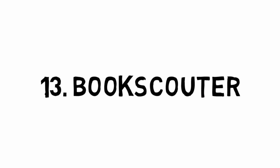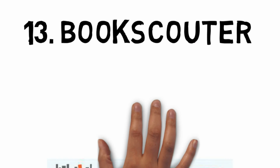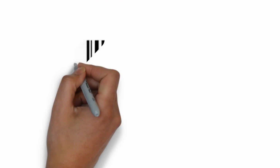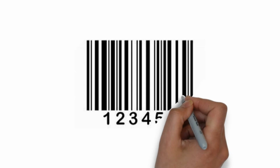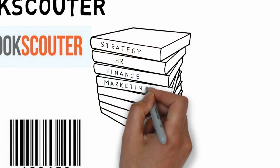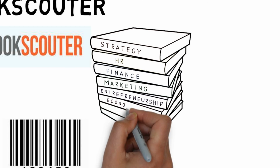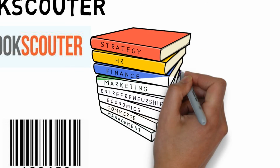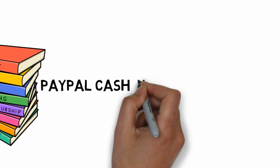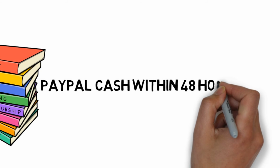13. Bookscooter. While there are many places to sell used books, Bookscooter is one of the easiest. First, scan the book's barcode. Almost immediately you get the buyback prices from more than 42 vendors. After you finish scanning each book, you pick the best vendor. Most vendors provide prepaid shipping labels. When they receive your book, they send you PayPal cash within 48 hours.